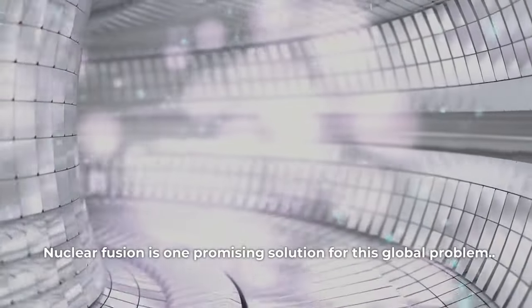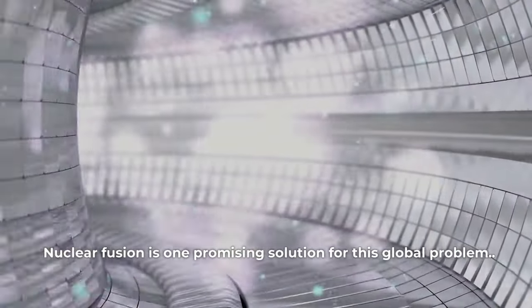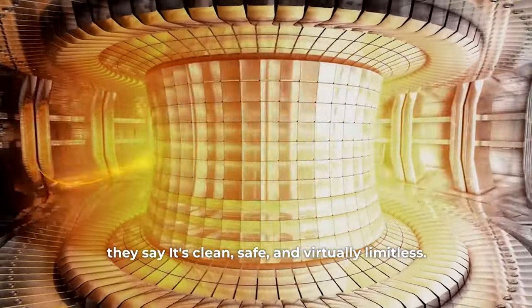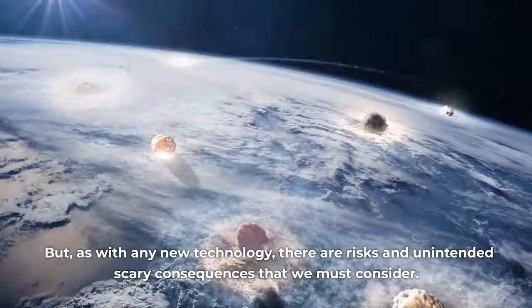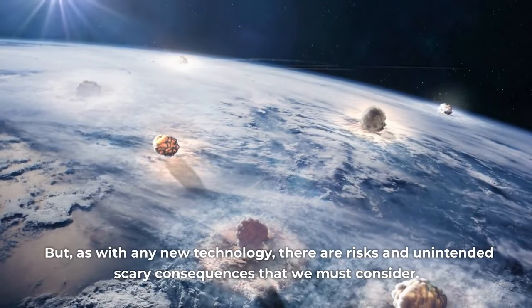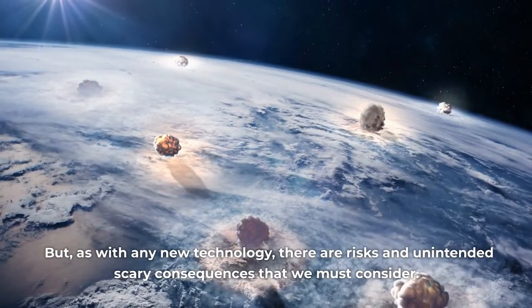Nuclear fusion is one promising solution for this global problem. They say it's clean, safe, and virtually limitless. But, as with any new technology, there are risks and unintended scary consequences that we must consider.